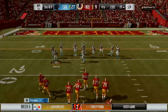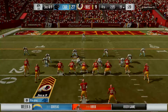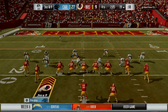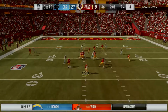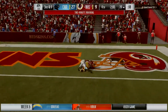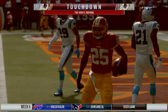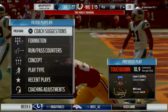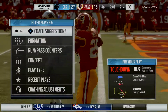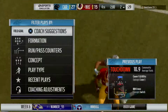The Redskins on 3rd down. They've converted 5 times in their many chances thus far. This is 3rd and 9. Smith throwing again. And it's caught. And he takes it in. Touchdown, Washington. Chris Thompson, his 4th touchdown on the year. And the Redskins are able to cut into that deficit.